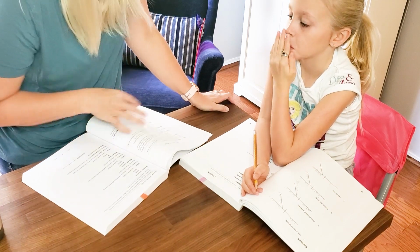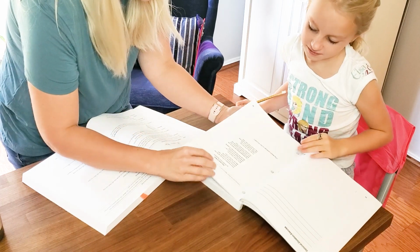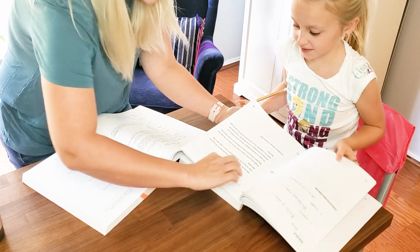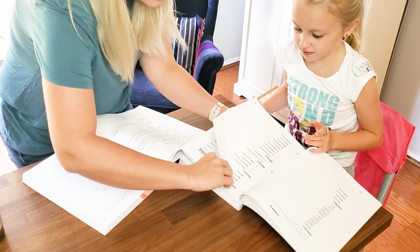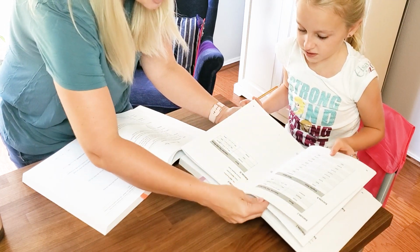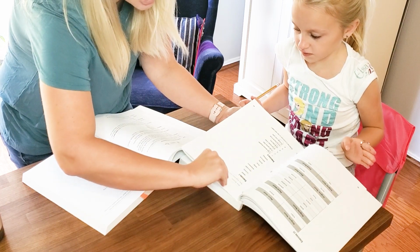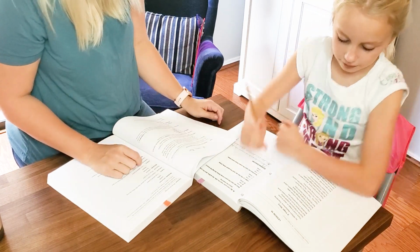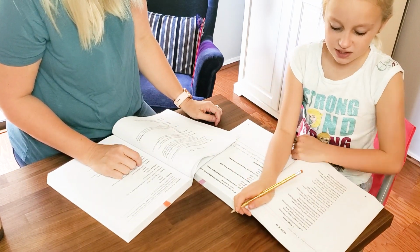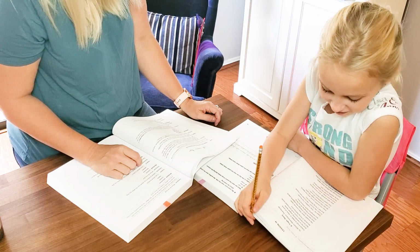So do me a favor, flip back to lesson 18 over here. I'm going to have you read it, okay? So you just read it out loud. I just have her read it, and then we don't have to try to memorize it. Go ahead and read this out loud for me. The Tragic Story by William Makepeace Thackeray.